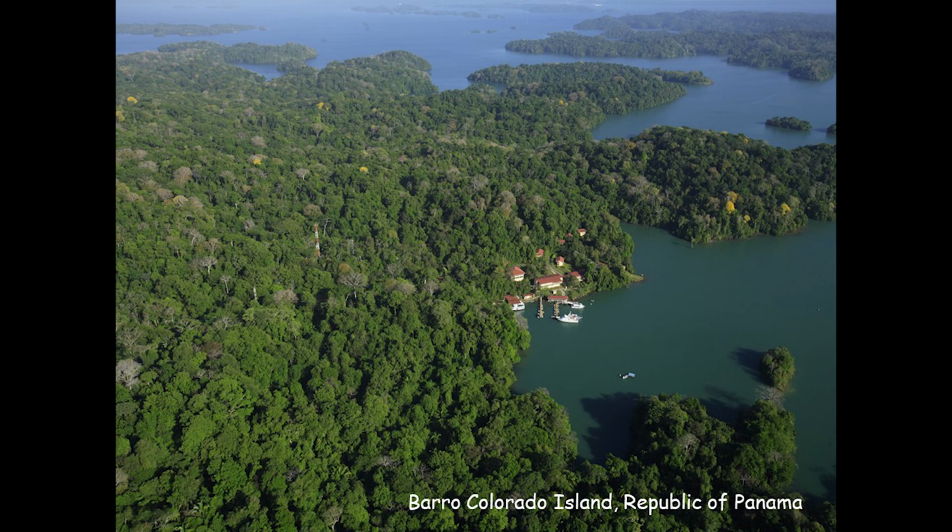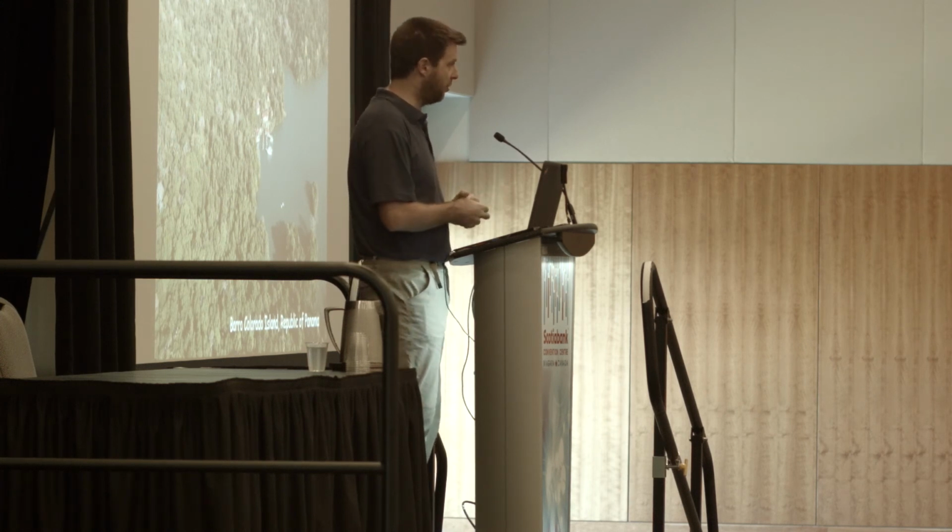Now we have a long-term forest dynamics plot on the top of this island. It's 50 hectares in size, 1 kilometre by half a kilometre. And in that plot we measure every 5 years, every stem bigger than 1 centimetre diameter at breast height. So there are about 200,000 trees in this plot. And within those 200,000 trees, there are about 300 species, 300 tree species in 50 hectares. And that's not including things like lianas, the climbing plants, which add about another 150 species. So incredible diversity in a relatively small area of forest.